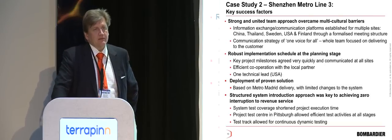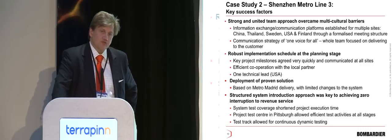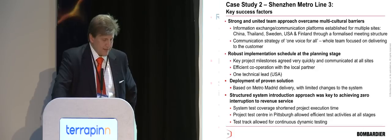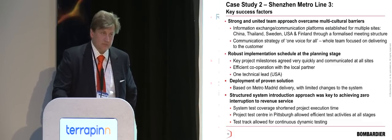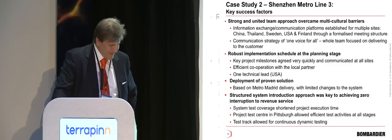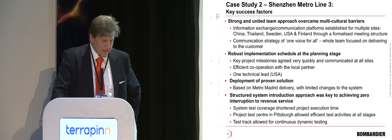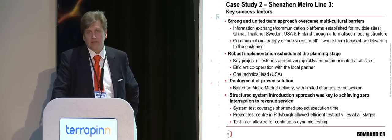In terms of the more human side of things, like I mentioned, we had a very strong setup in terms of how the various sites communicated with each other. We also said that there is one common goal together, both for us and our Chinese partner. We set up a very robust schedule, along the lines I heard before, with a strong focus on reaching all the milestones, a very solution-oriented mindset, and there was one clear technical lead. So it wasn't that there were a number of technical leads, there was one clear technical lead.